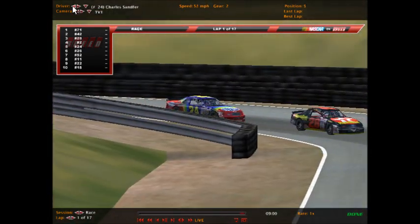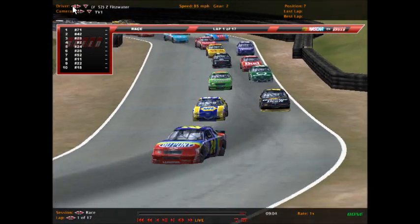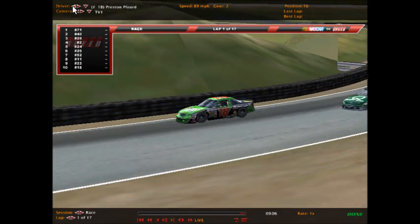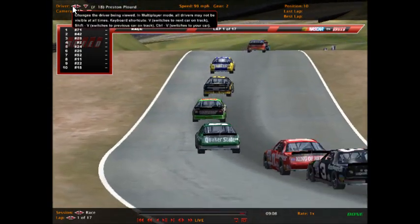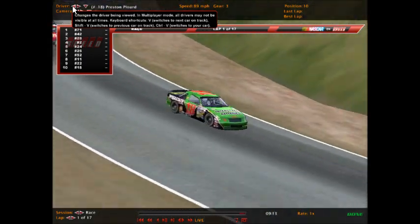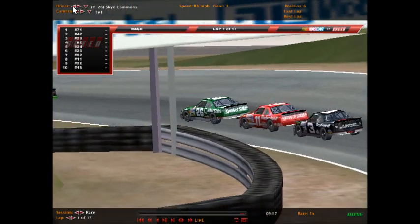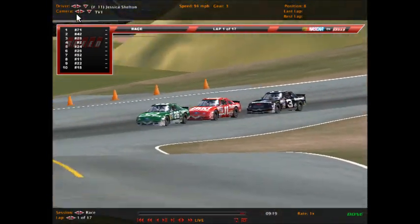Charles Sanford right now running in fourth. Battle for fifth between Fitzwater and Dylan Young. They're side by side, as well as the 2 green cars, Preston Plord and the 26 of Sky Commons, as they come over the hill through turn number 6. That is the carousel portion of the course, as Sky Commons runs just ahead of Jessica Shelton and Cole Deaver.